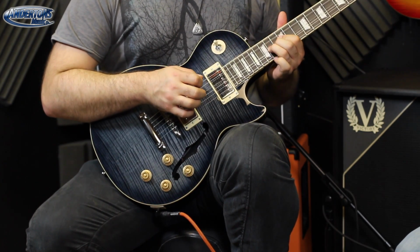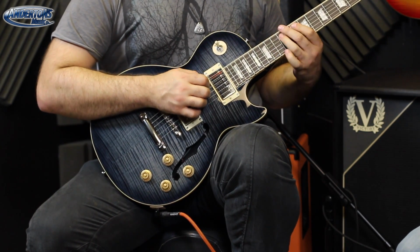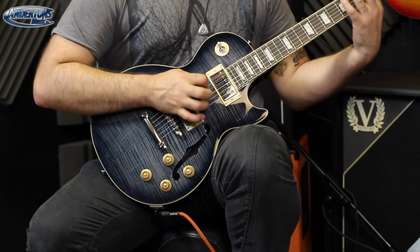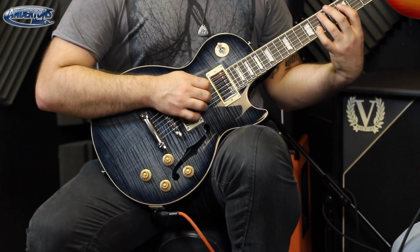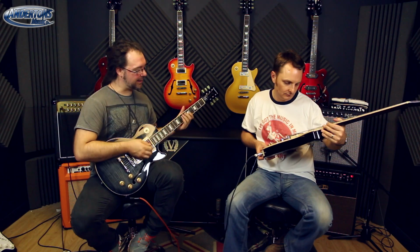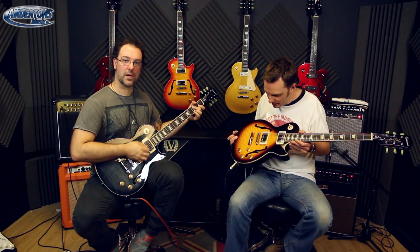And you can definitely hear there's just more bass end on these than there is in a solid Les Paul. No matter what anybody else says, there is more low end. Coil tapping. That's nice, isn't it? In the middle. Right down.